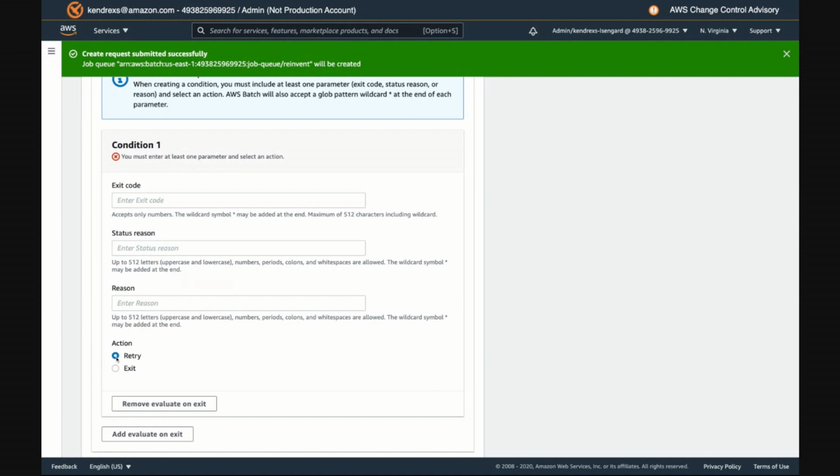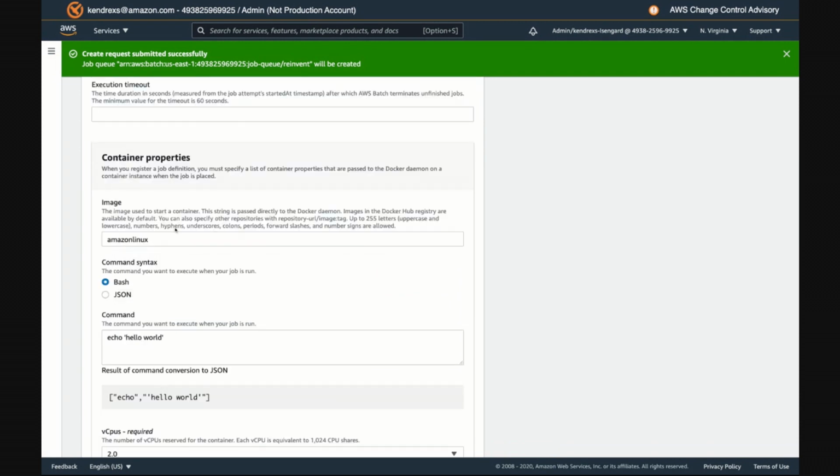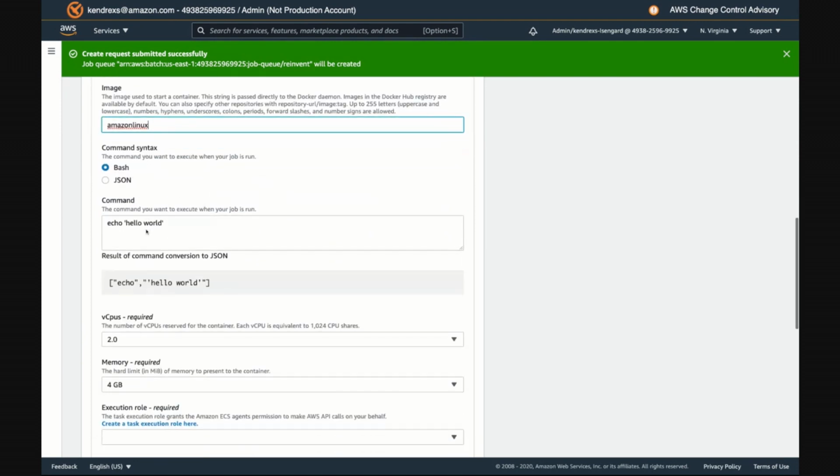For on spot interruption, maybe I want to retry. If my application has a certain failure that I know is always going to fail, it's never going to succeed if it encounters this error, maybe I just want to exit, right? So I can set that up. I'm going to remove this for now just because this is just a simple demo. I'm just going to use a public Amazon Linux image, and we'll do echo hello reinvent.